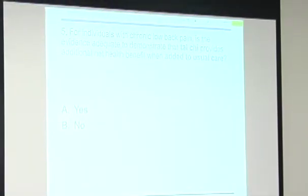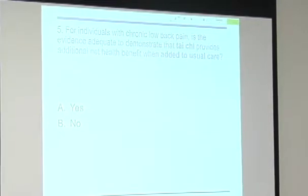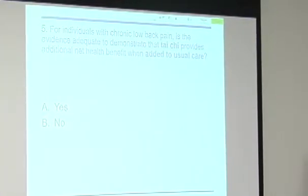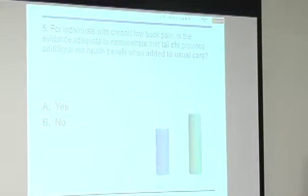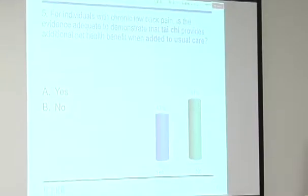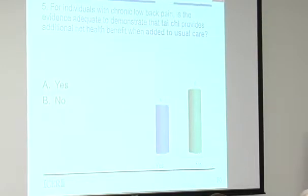Okay. Excellent. Why don't we go ahead and vote? So, what do I click on? That one? Look at that. Very nice. 6 yes and 8 no.